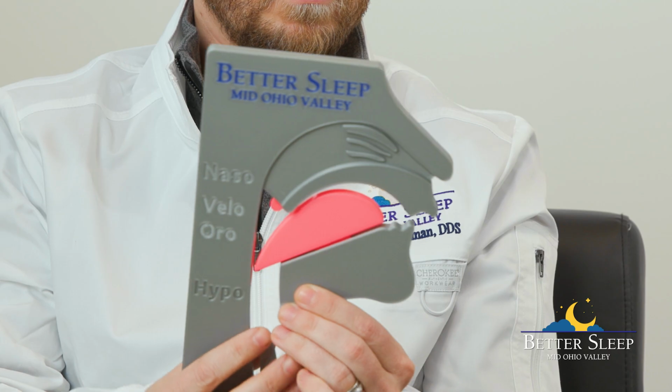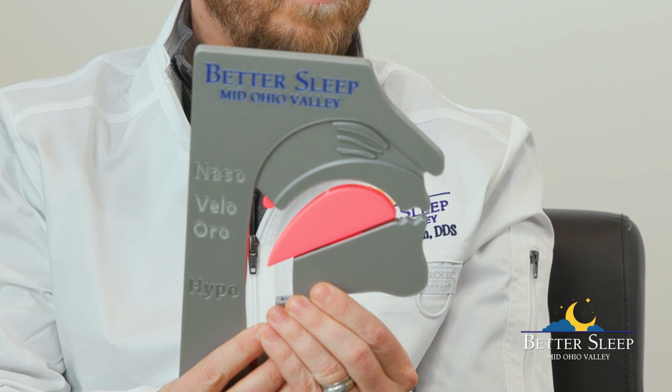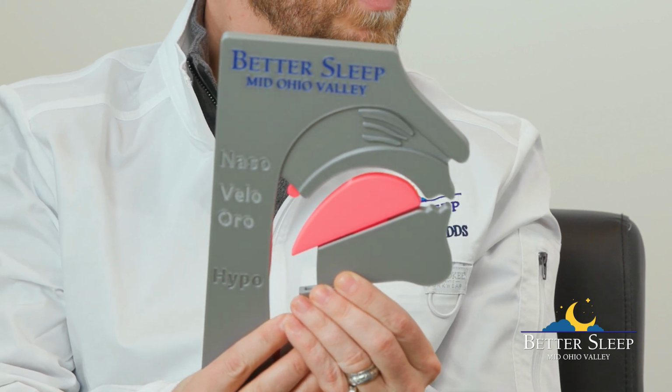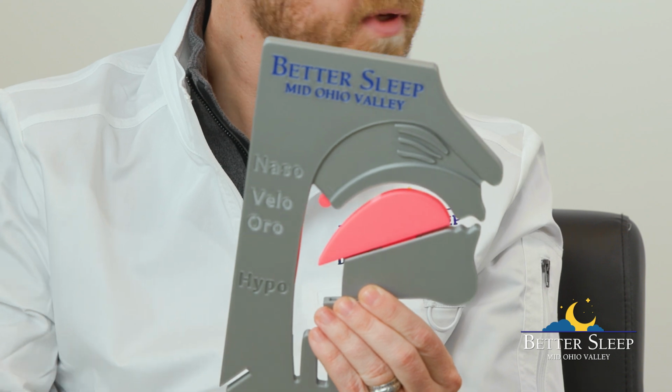An oral appliance has the same goal. We need to open up this obstruction, but instead of doing that with positive air pressure, what we're going to do is create a mouth guard that stabilizes your jaw and maybe even gently brings it into a protrusive position to bring the whole floor of your mouth forward and open up your airway. It's the same goal, different way of accomplishing it. Oh, very cool. Well, that's neat. I can see how that would be more preferred than a CPAP.